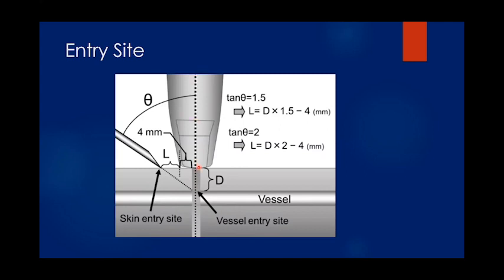If you have a triangle here, and this triangle is 90 degrees here, and a 45 degree insertion angle, the depth of the vessel should equal the insertion site from here, because they are equal. And that's how you estimate how far you should go in from the probe.